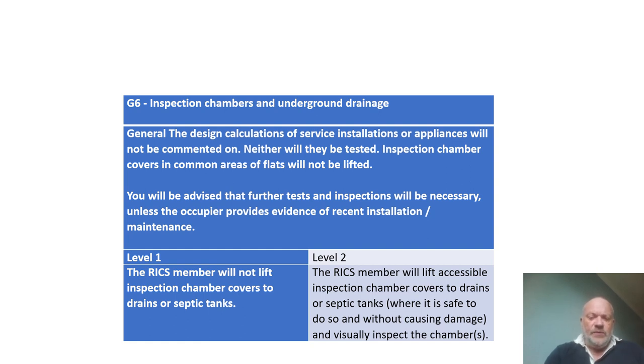But in level 2, the RICS member will lift accessible inspection chamber covers to drains or septic tanks where it is safe to do so and without causing damage, and visually inspect the chambers.